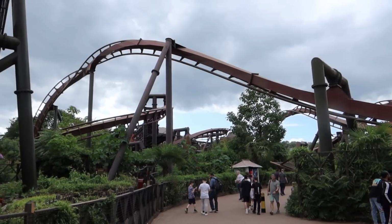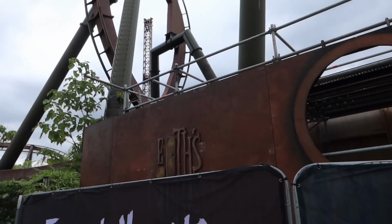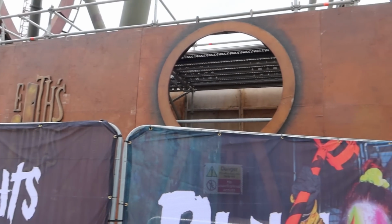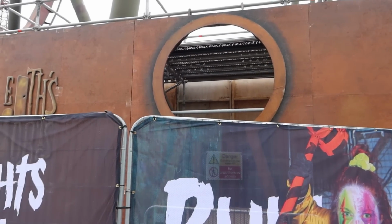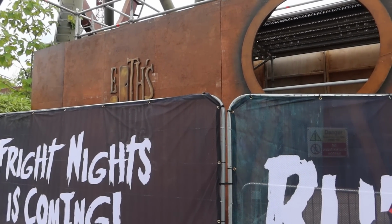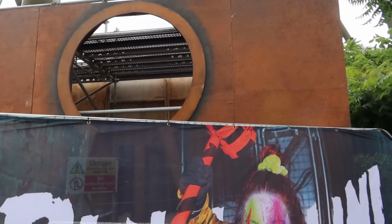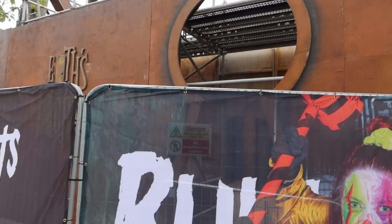I look just there at Nemesis Inferno, and right next to it over here by the loop, Death's Doors is being set up. So of course, that's going to be coming back for Fright Nights this year. This was a new addition last year, and we really liked Death's Doors, so it'll be interesting to see what they're going to change in there for this year. Hopefully a few new scenes, a few new characters behind the doors would be great to see.